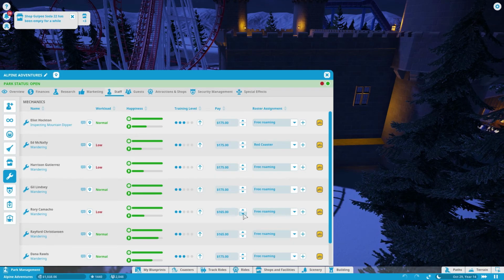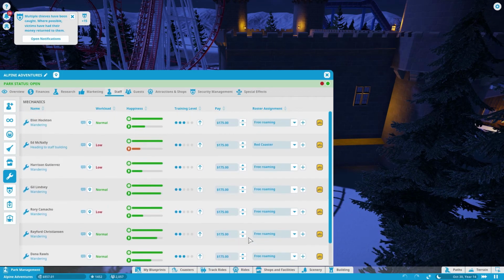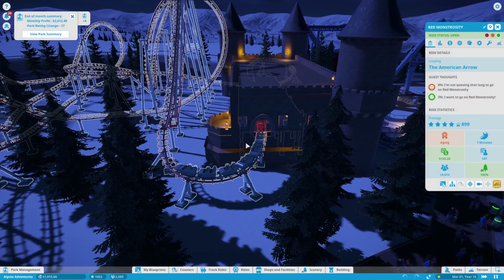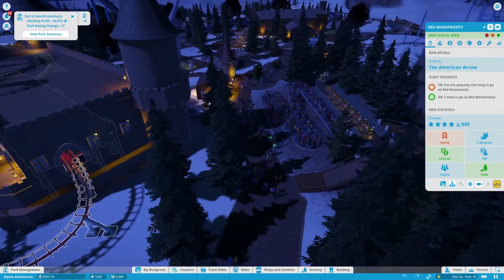I'm going to give these guys a raise as well. Actually, never mind. I just gave them too much of a raise. Okay, so that guy's only going to work on this ride, which is good because this one breaks down a lot. So we're going to have someone immediately here to work on that ride.